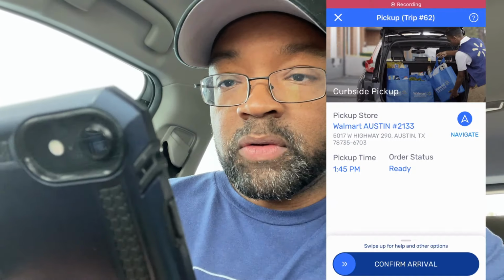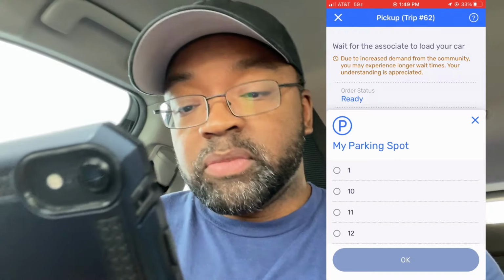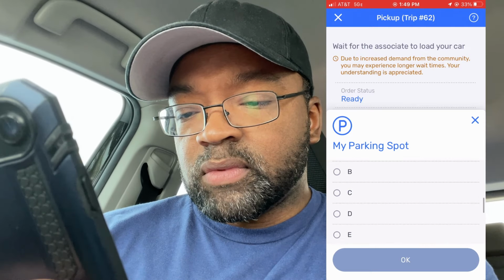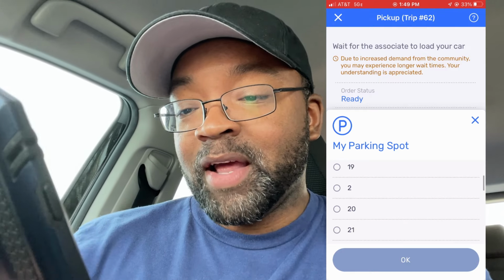Of course, park right next to me. There's not 15 other empty spaces. Anyway, I'm here, guys. Let's go ahead and get this thing rolling. So we have to confirm arrival. Wait for assistance to load your car. What space am I in? I'm in space number 2, which oddly enough is not on here. Wait, maybe this is just out of order. Okay, there we go. 17, 18, 19, 2, 20, 21, whatever.